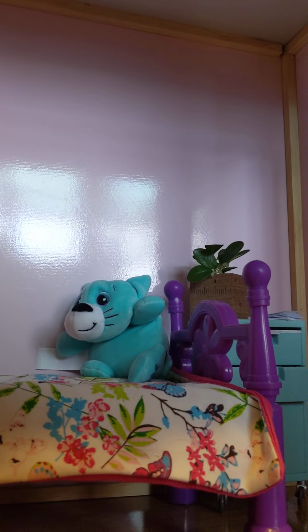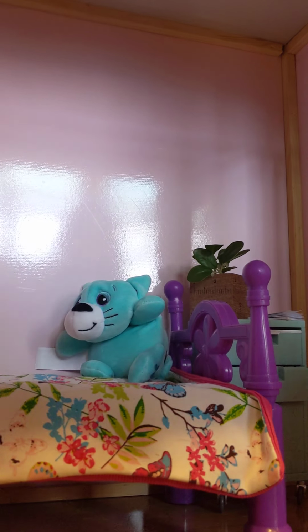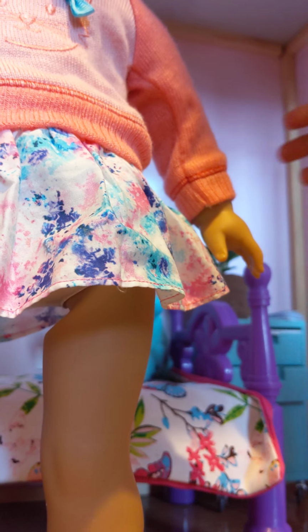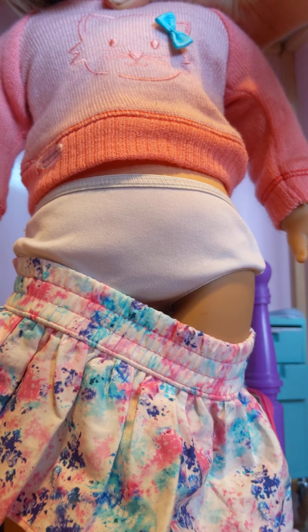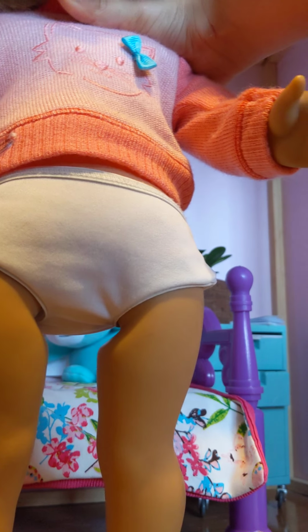So, these are her PJs. She has a birthday shirt just because, and then these cute shorts. So she's gonna put those clothes on for you. Oops. Okay. So her skirt is off, so it's gonna go in the laundry.